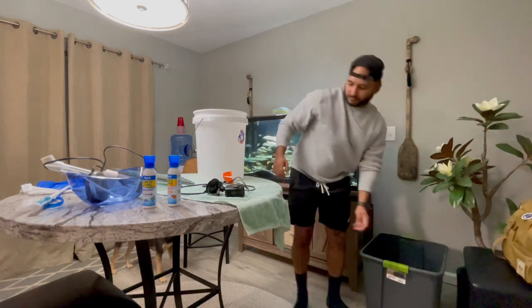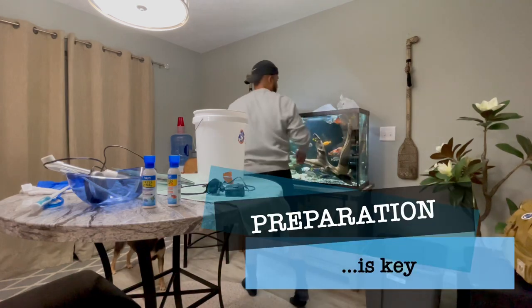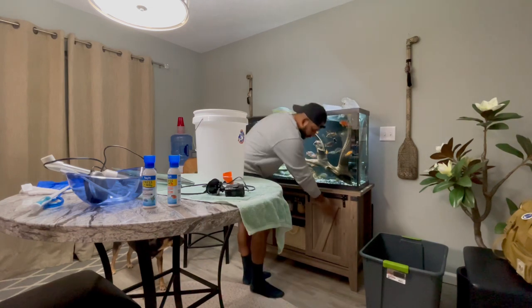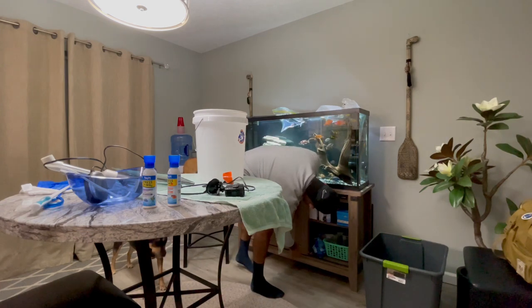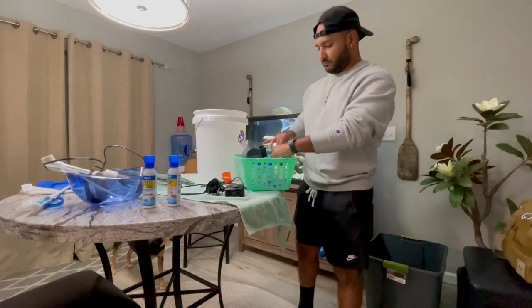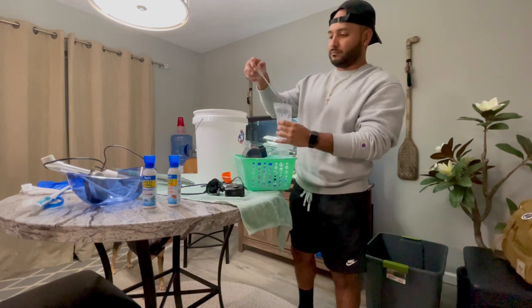So right now, the most important thing is preparation for what's about to go down. And that's not to intimidate or scare anybody away. That's not saying that this is a long, hard process. It's just the way I do things. I'm very meticulous with where I put things, how I keep it, what I want around me while I'm doing this. That way the process goes as smooth as possible.